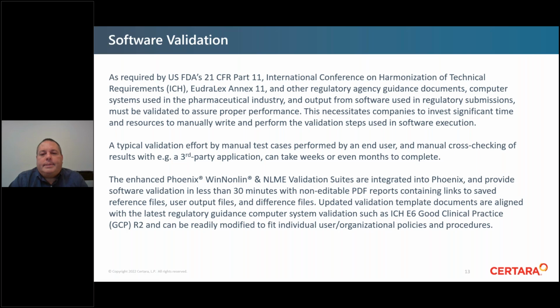So essentially what happens is there's a standardized input file. It's run through a test script to produce standardized outputs. Those outputs on the test environment are compared to a reference file that produced those outputs with the same set of steps. And a comparison is done to make sure that there's no differences between the output on the test machine compared to the reference machine. So these are aligned with the latest regulatory computer system validation practices, such as ICH E6.